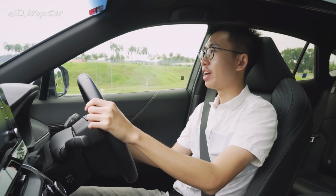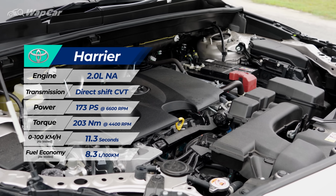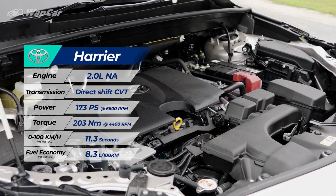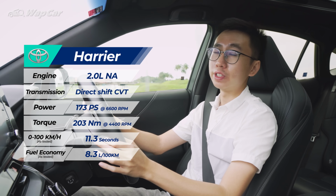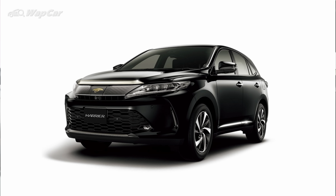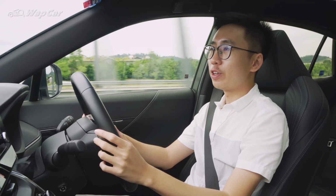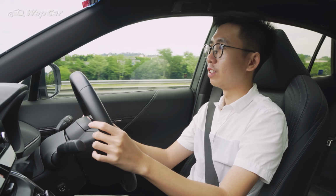Yeah, the 4th generation Harrier is now powered by a 2-litre naturally aspirated 4-cylinder petrol engine paired to a direct shift CVT, pushing out 172 horsepower and 203 Nm of torque. It's quite a big downgrade compared to the previous generation Harrier, which had a 2-litre turbo that has 235 horsepower. It's definitely not as punchy, not as strong as the turbo unit.